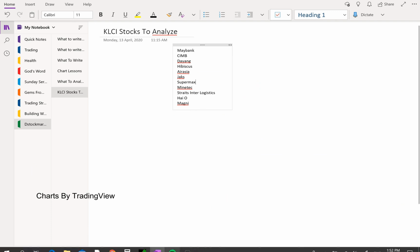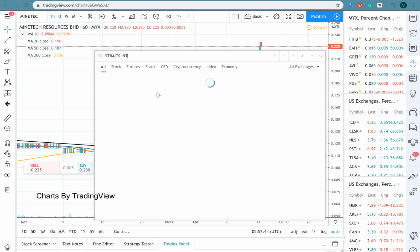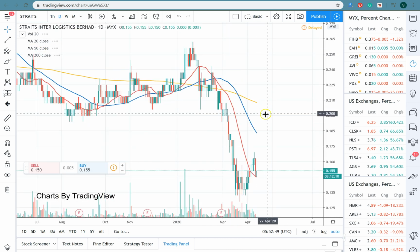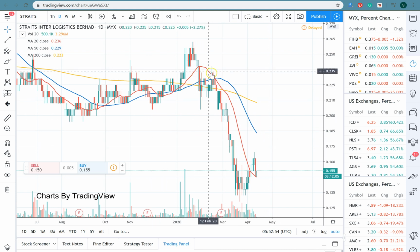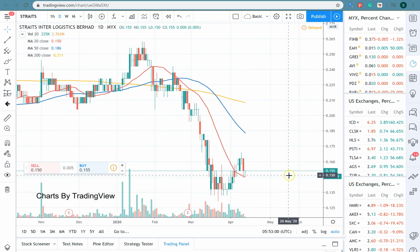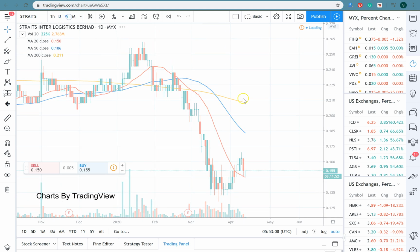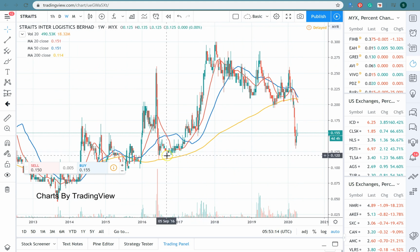And then Straits Into Logistics. Nasty downtrend, quite weak. This is some of the kind of stocks you don't want to touch. So we have a low here. Don't know whether bottom has set in or not, but you can see some previous congestion here, so probably support.